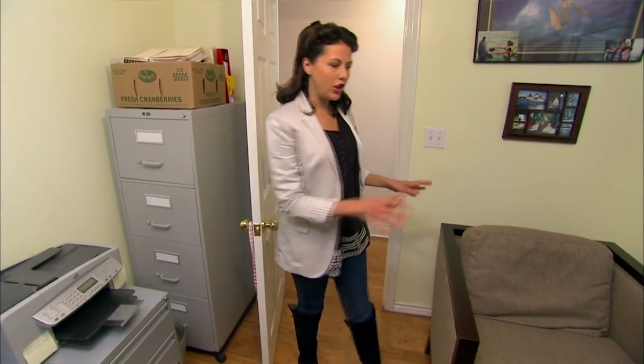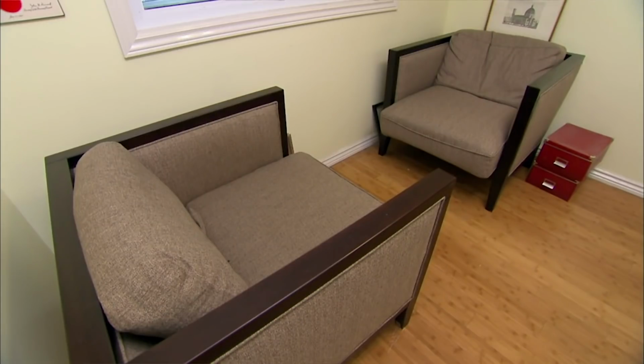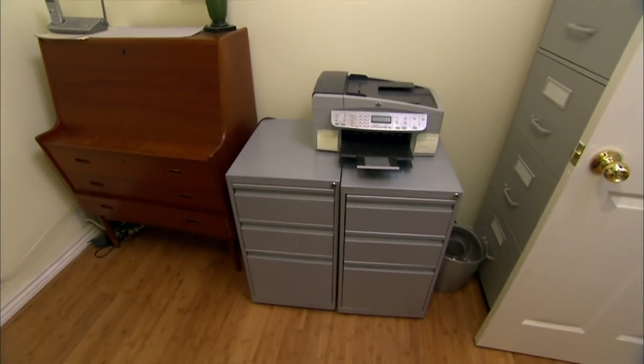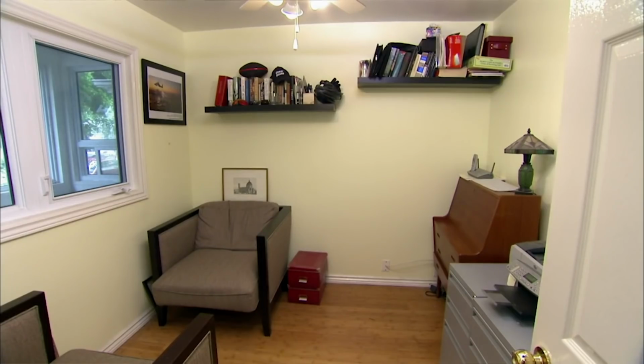This room is very odd. On one side, you've got these chairs. They're very, very big for the room. And then this side, you've got a sort of office feel going on. I wouldn't want to sit in this room. It's not very relaxing. And I wouldn't want to write in this room either.